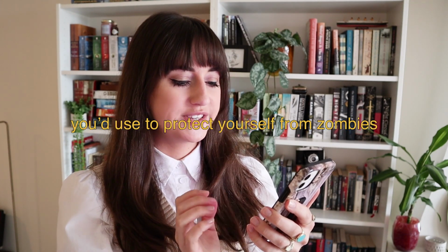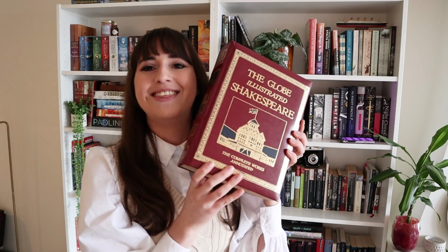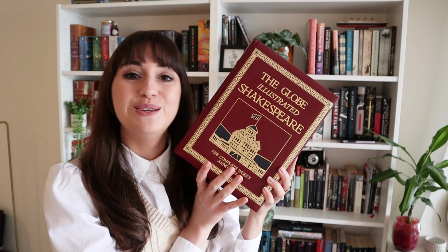Which book would you use to protect yourself from zombies? Okay, I'm gonna grab it. This one. If there is a zombie apocalypse, I am definitely going to use this one to just whip off all their heads, because this is freaking big and heavy, so I can probably kill some zombies with this one.